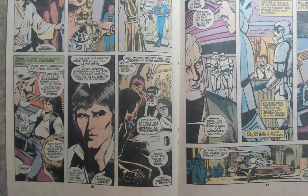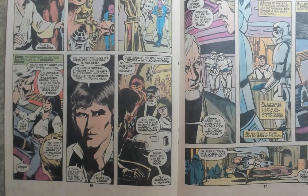Fast? You mean you never heard of the Millennium Falcon? Should I? It's the ship that made the Kessel Run in less than 12 parsecs. I've outrun Imperial starships, not the local bulk cruisers, mind you. These are the big Corellian ships I'm talking about. I think she's fast enough for you, old man. What's the cargo? Just myself, the boy, 2 droids, with no questions. No questions. Local trouble? Let's just say we'd like to avoid any Imperial entanglements. These days, that can be a real trick. 10,000 in advance.